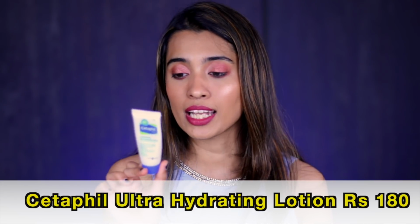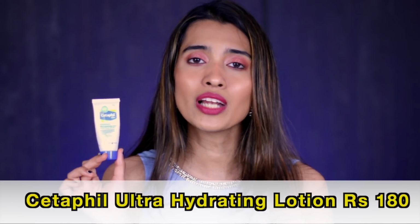Now the next one I want to be talking about is the Cetaphil Daily Advanced Ultra Hydrating Lotion. This is for dry to very dry skin. This is one of my favorite moisturizers, again from the very affordable range. Now Cetaphil has products for different skin types as well. So this is for dry to very dry skin. If you have oily skin, I think they have something for you as well. So if you don't want to try out the Pond's moisturizer, you can try out the Cetaphil moisturizer.